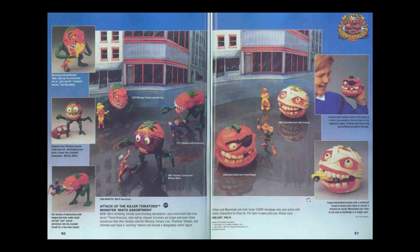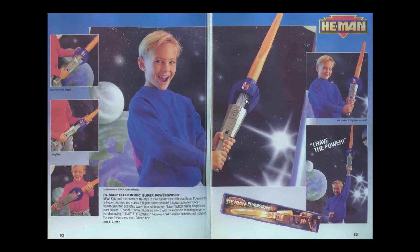So that is it for the tomato line. Really cool. I think I might actually try to find the missing tomato link or ultimato. If I had more space and just disposable income, I'd go deep and buy the whole line. But, you know, I'm happy with one.